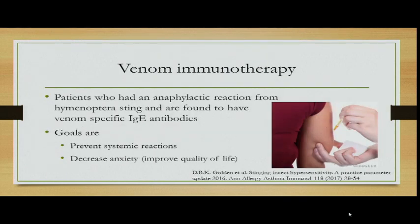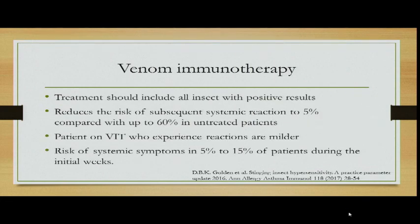The patients that we are going to consider for venom immunotherapy are the patients who had an anaphylactic reaction from a hymenoptera sting, and the ones who had a positive skin testing or specific IgE in the in vitro test. Our goal is to prevent systemic reactions in the future, to decrease mortality and to decrease anxiety, because this may improve their quality of life. This is especially important in patients who cannot avoid stings from insects because of their jobs.